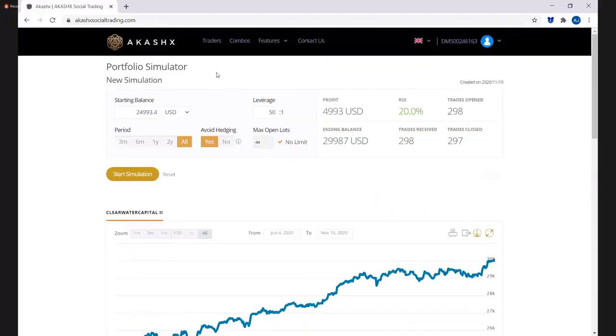And you can do that for any of the traders, and we can even do simulations for combos of traders. If you want to put multiple traders together, you can run that combined simulation as well.